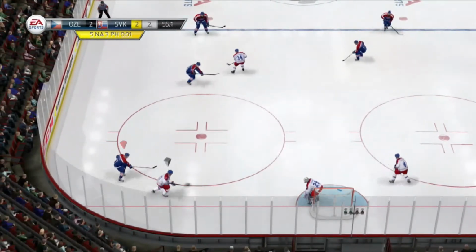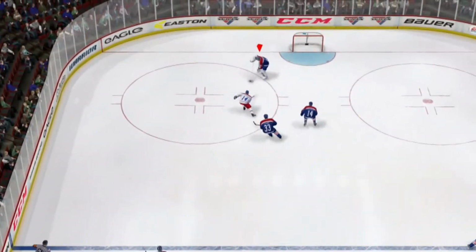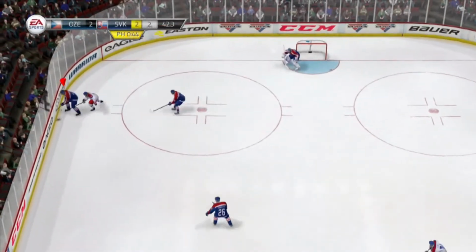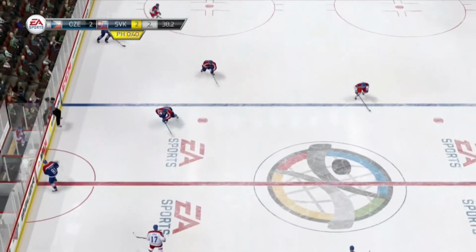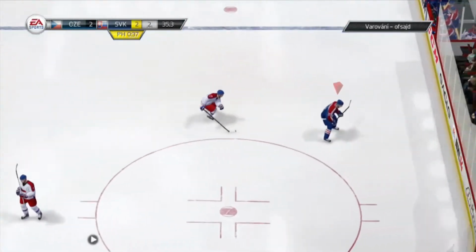Going to hear the horn here shortly as we're running out of time in the second period. Czech Republic's penalty has concluded. They'll get one of their two out of the sin bin. Still down a man. To Hanzus. We'll get a faceoff here in the offside.